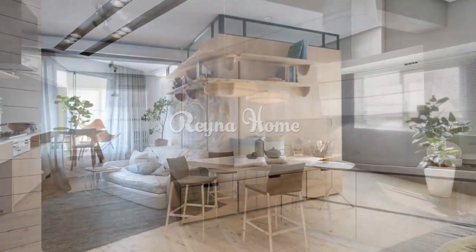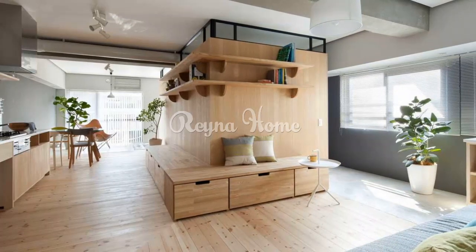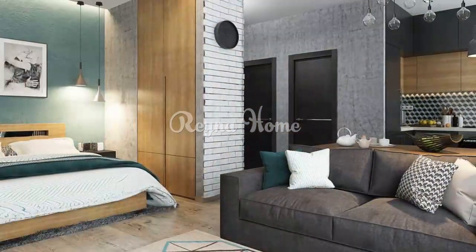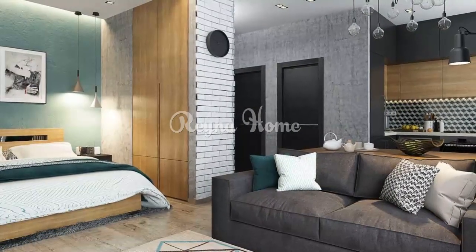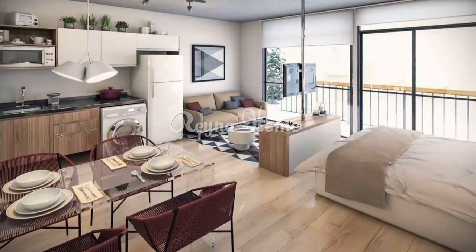In this video, we'll explore a plethora of small apartment design ideas that prove you don't need a lot of space to make a big impact. 1. The power of multifunctional furniture. In a small apartment, every piece of furniture should earn its place by serving multiple functions.